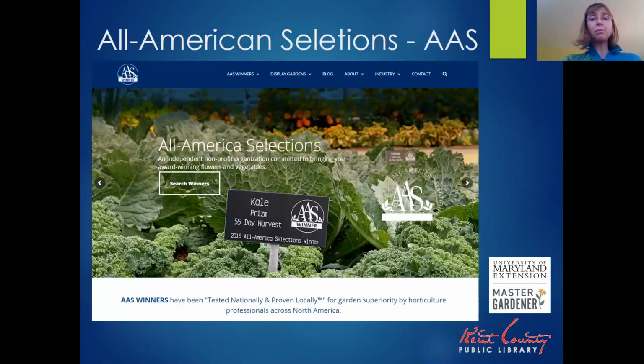So how are you going to go about doing research to see what is new and what is not? Well, you'll see this in seed catalogs too. Sometimes it will say AAS. That means that it is an All-American Selection. And each year there are winners in the ornamental category and in the edible category. And I think there's a third category.